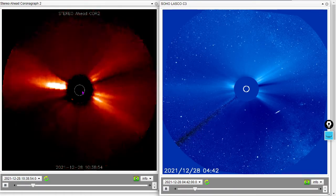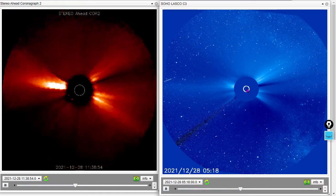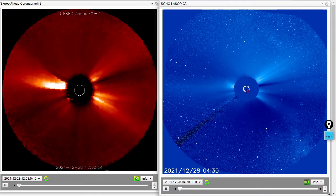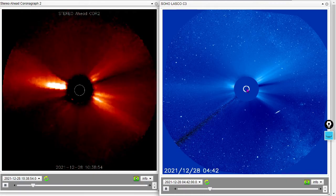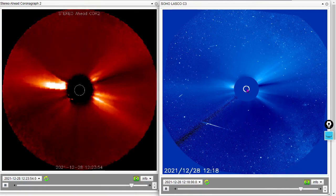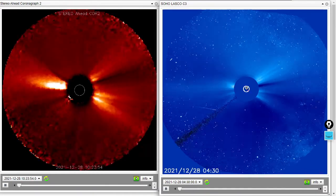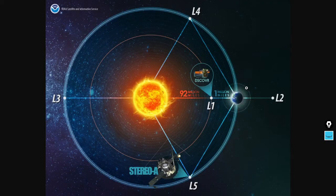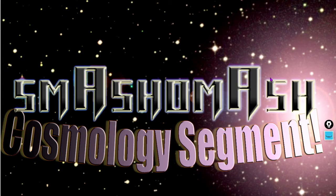Let's continue on to look at our coronal mass ejection warning. So you've got the STEREO A coronagraph here, located at Lagrange point 5 on the left, the LASCO C3 located here on the right, which is at Lagrange point 1. No coronal mass ejections were generated by or associated with that M-class or C-class solar flare that we just saw. That plasma looks like it's collapsed. Again, STEREO A located at Lagrange point 5, and the SOHO-LASCO C3 located here at Lagrange point 1 between Earth and Sun.